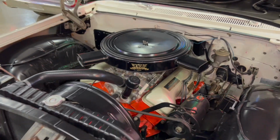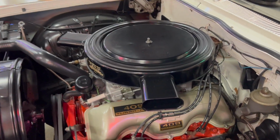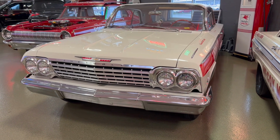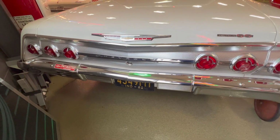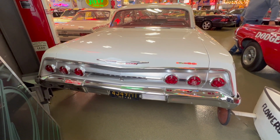They didn't race it with the hood springs, but this is a crazy correct car, because this car still has a lot of the original paint. And it's not an actual restored car. It's been worked over a little bit, but it's a ridiculously correct piece.